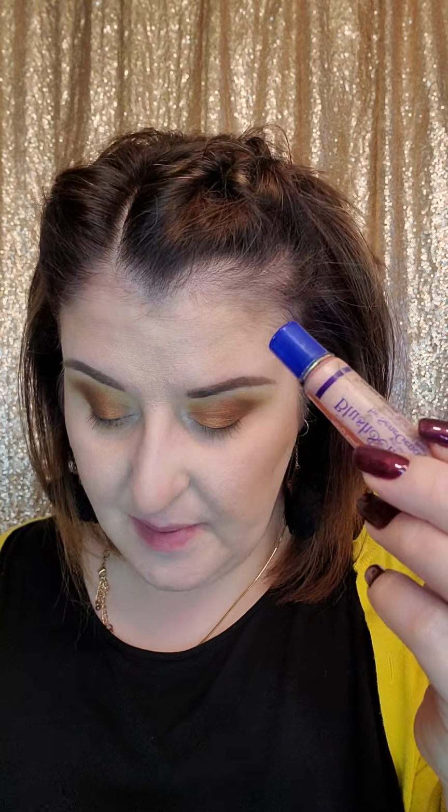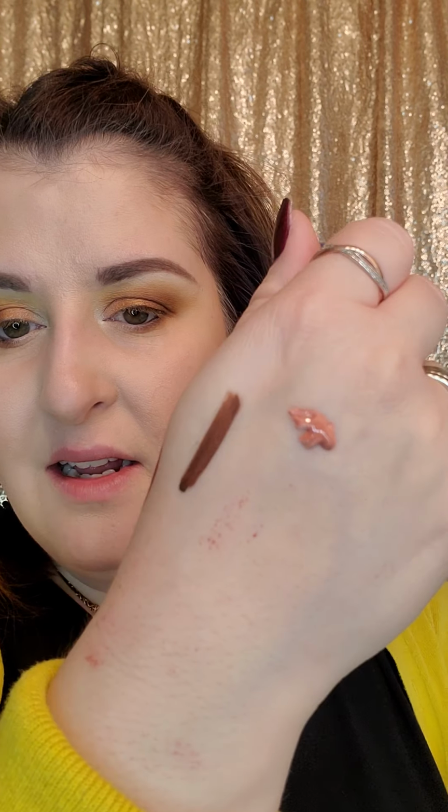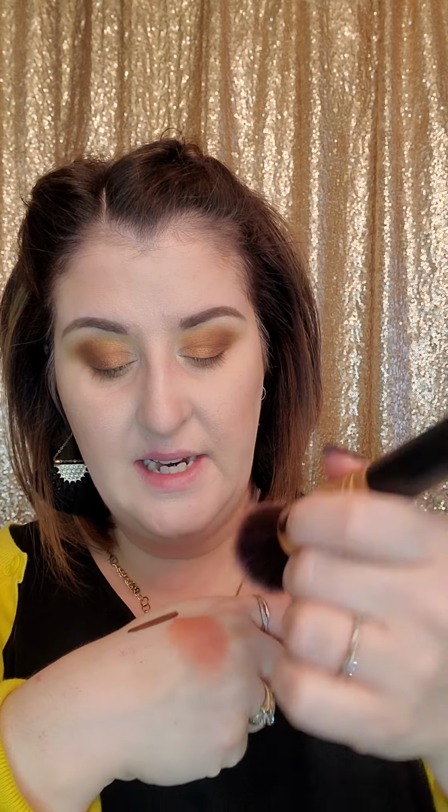So I will say that our blushes don't really look like anything spectacular when they're in the tube. The color in the tube actually doesn't look much like what it looks like on your skin. See how that's a nice warm peachy color? Terracotta is an excellent name for it. So I'm just going to use the tiniest bit, and I'm going to use a dense brush.